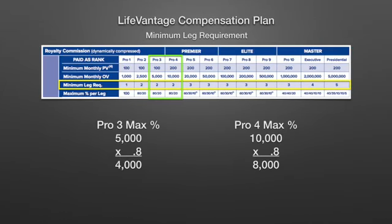Pro 3 and Pro 4 have the same 80-20 leg requirement, but different amounts of volume needed. With Pro 3, the max you can take from your strongest leg is 80% of 5,000, or 4,000. And the max you can take from your strongest leg for Pro 4 is 80% of 10,000, or 8,000.